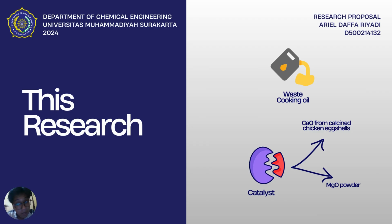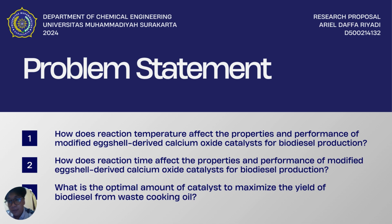So, in my research, I will use waste cooking oil as the feedstock and a mixture of calcium oxide from chicken eggshell and magnesium powder as the catalyst. And this combination aims to improve the biodiesel yield and cost effectiveness of the biodiesel production itself.